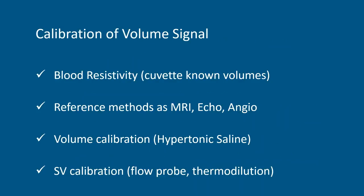Now, in terms of calibrating the volume signal, there are essentially four methods that have been used, even historically. One is a relatively common one, used as early as the 80s, where they applied an in vitro calibration. They just put the conductance catheter in a plastic cylinder of known volumes. They matched the resistivity of saline to that of blood, or even used blood itself, and constructed a calibration curve based on different volumes of cylinders.